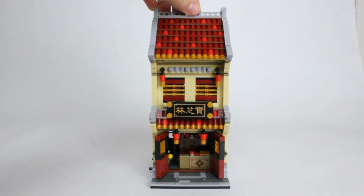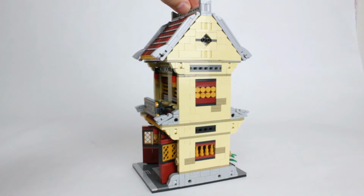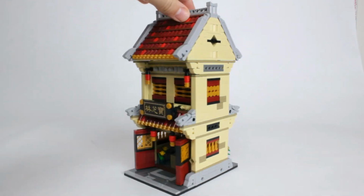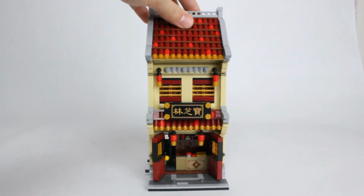So as you can see, this set looks really great. Looks like it came right out of an old street in China. There is tons of detail everywhere, including the sides and the back, and it just looks really good. I like it a lot.